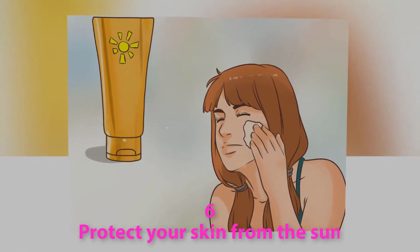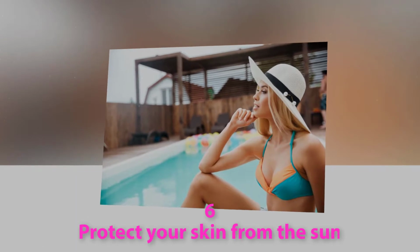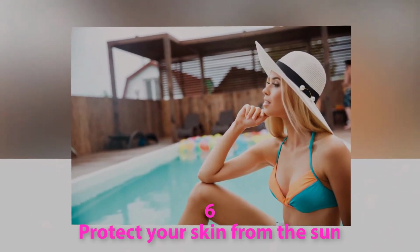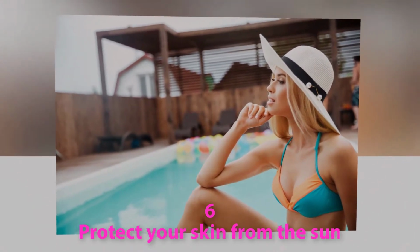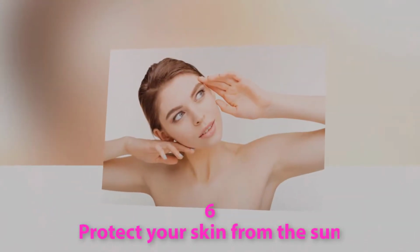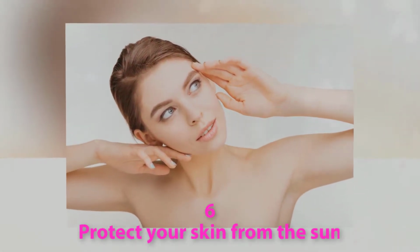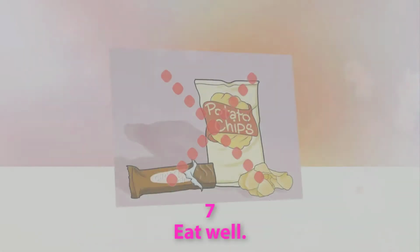For this reason, it is important to protect your skin from sunlight by wearing a protective hat and applying a sunscreen with an SPF of 30 or higher. Be aware that some sunscreens can be oily and may clog the pores, so look for products that state non-comedogenic on the label.